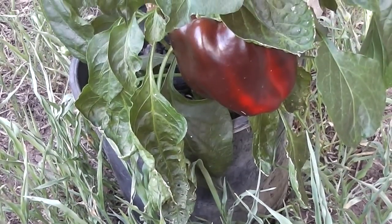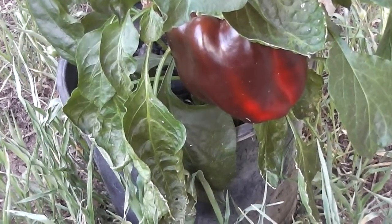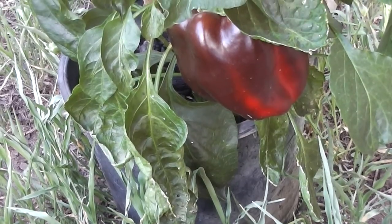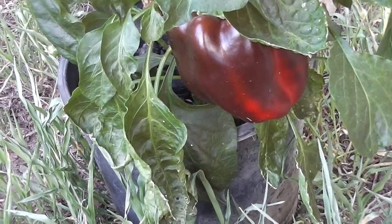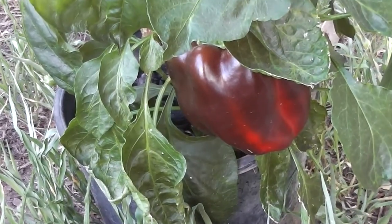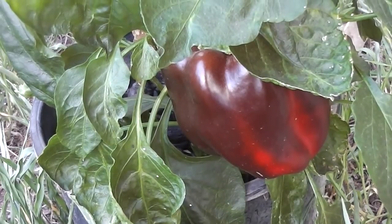It was grown from a seed in potting mix, which is rubbish. That's why it's taken so long. Potting mix is supposed to be made to Australian standards. This is a cheap potting mix that you buy in the supermarket, but it's just rubbish. If you look at the texture of it, it's just black sawdust mixed with sand, and nothing grows in it.